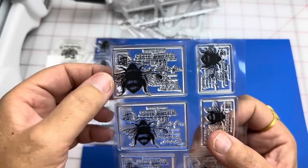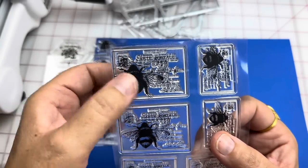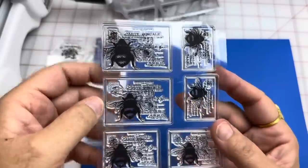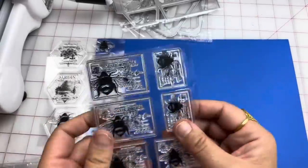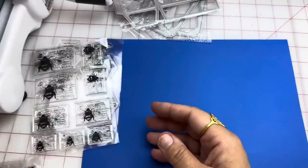I will say these are the same size, but the bee isn't the same size, I don't think. Maybe it is. What isn't necessarily useful to me is two of these and two of these and two of these, but the single ones were useful.